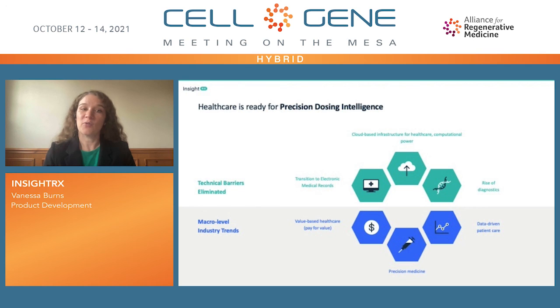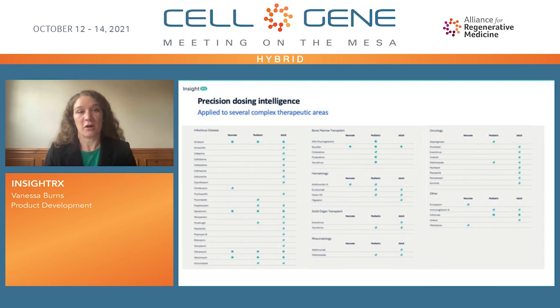And so with that, I will wrap up. Healthcare and biopharma in particular is absolutely ready for precision dosing intelligence, driven by model-informed precision dosing at the point of care. This is going to take a lot of people coming together to be effective for every patient in every clinical trial. At InsightRX, we've already made several steps in the right direction to be able to improve outcomes for patients, reduce adverse events, and also provide patients with the opportunity to have better efficacy for each of their treatments. We have a number of different drugs that are available in the platform, ranging from infectious disease, bone marrow transplants, oncology, chemotherapy, conditioning, and we can certainly talk more about those at another time.